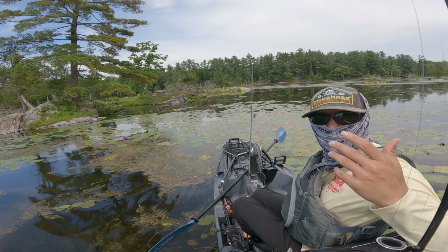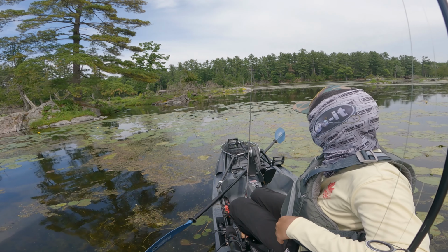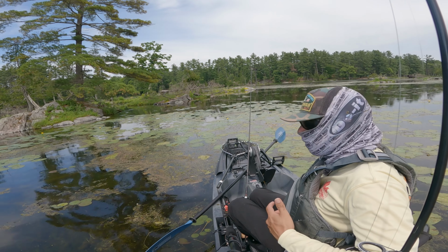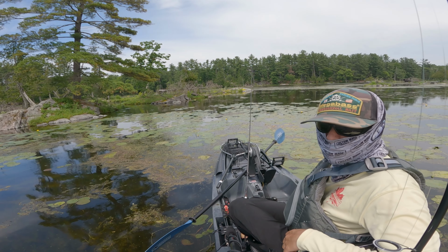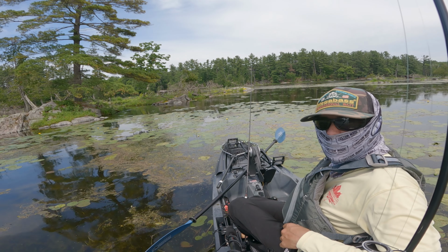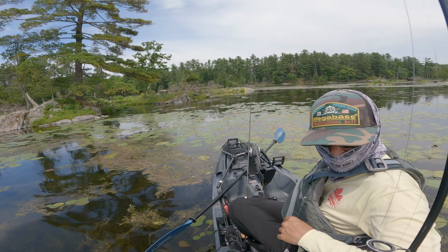I've had no luck. Found this little back cut. It has these small little bays with lily pads and some weeds. I'm gonna tie in a frog, see if we can work some of these lily pads. I pulled my pedal drive up and we're just gonna be paddling. And if all else fails, I think we're gonna target some panfish today as well.